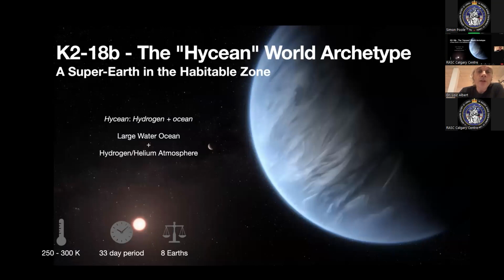So you can depict this as, so it's not exactly a water world. Yeah, sure, there's a water ocean, but its atmosphere is mostly, we think, made of hydrogen and helium, not of water vapor and more heavy gases. It's a water ocean with very light gas. So hence the term Hycean world.